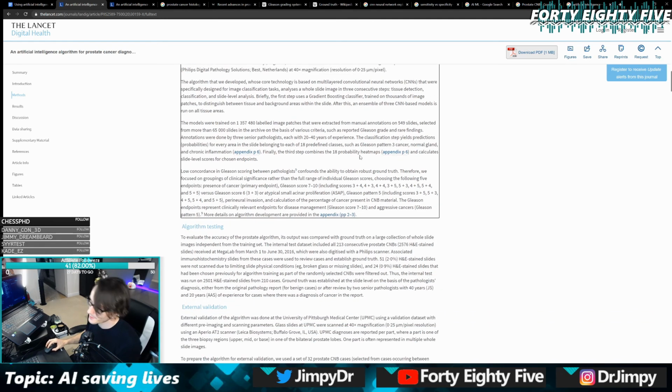They talk in this paper about something called the Gleason scale, or the Gleason grade. This is just a grade of tumour that is used in prostate cancer diagnosis. So if you hear me talk about Gleason score, that just means it's a scoring metric that pathologists use for tumours of the prostate. It says annotations were done by 3 senior pathologists, each with 20 to 40 years of experience. That's where the training comes in. So the annotation is done by people of experience. So you're setting the rules of the algorithm and you're training the algorithm with expert input, effectively.